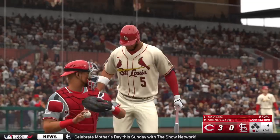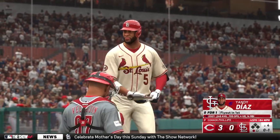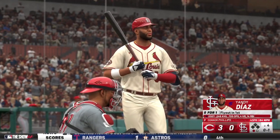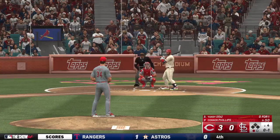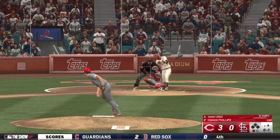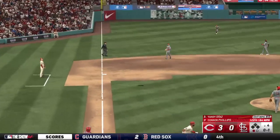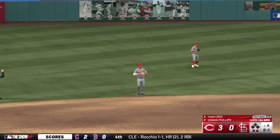That clips a corner. When you look at the elite teams in the game right now, there is going to be the slug, no question about it. But the really good offensive teams combine slug with more contact, with less swing and miss. And a pop-up on the left side of the infield. He makes the grab, 2 down.